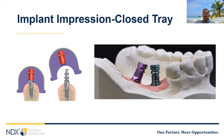If you took a film on an open tray and the crown doesn't fit, there's something for sure wrong with the impression. You've got to take a new impression. There really isn't a loading error, because you can't have a loading error. With a closed tray, it is possible to have a loading error. So if you want, before you take another impression, you can ask your laboratory to reload it one more time, just to make sure that it's not correct.